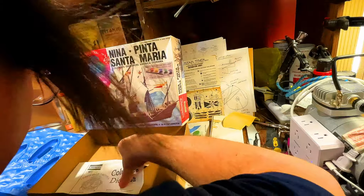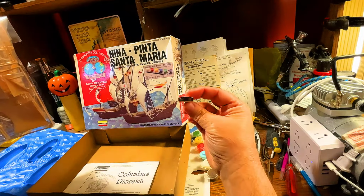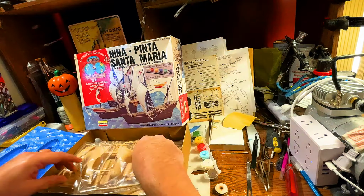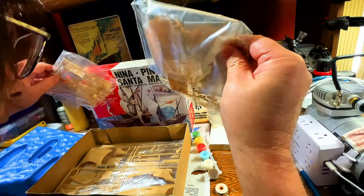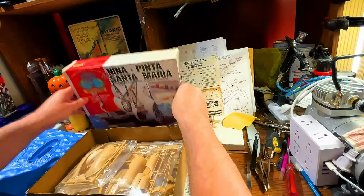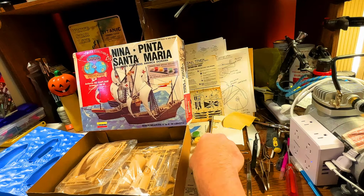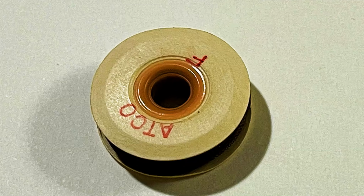So far, I don't see the paintbrush. Ooh, I didn't expect that. We have rigging. I don't see a paintbrush, but if that's the only thing missing, I'm really not going to complain, especially for the price. Like I said, 11 bucks with free shipping. I don't know if this is like an expensive vintage kit. I have no idea, but to me, it's very fun.